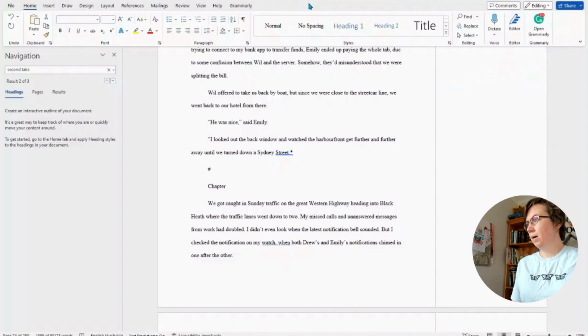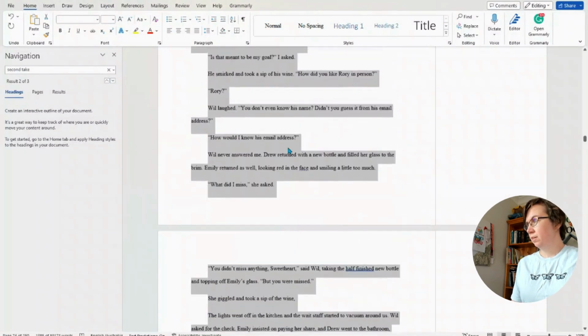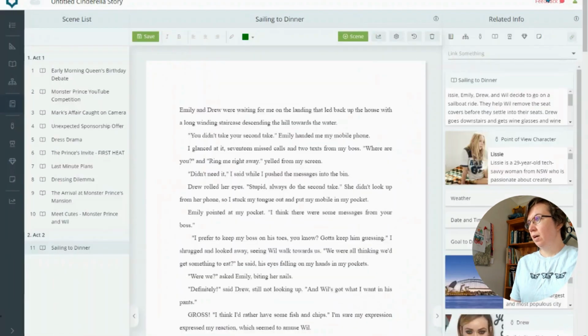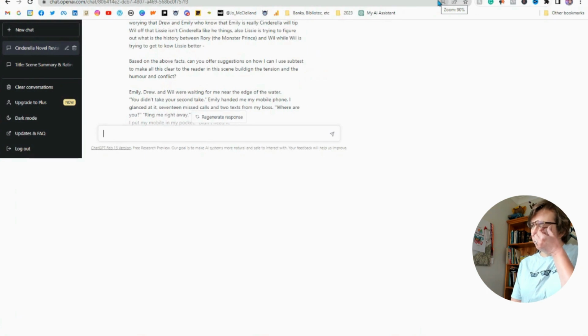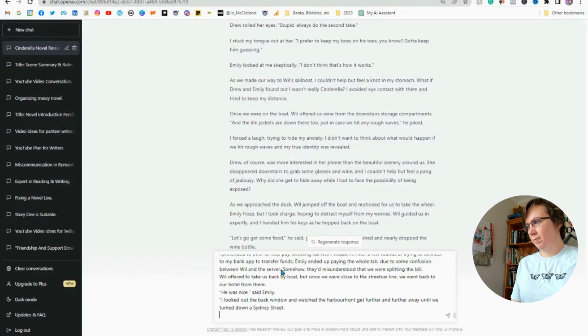All right, so I've got my novel, my very messy novel here. And I'm just going to copy this chapter. I'm doing it a chapter at a time, because if I don't do it a chapter at a time, then ChatGPT gets overloaded and it doesn't work. So I'll just pop that in there.